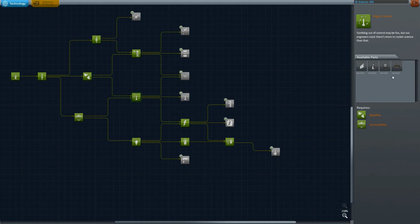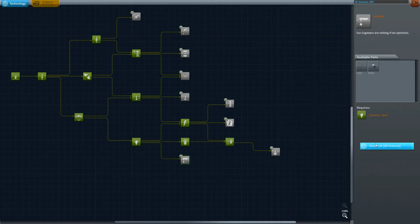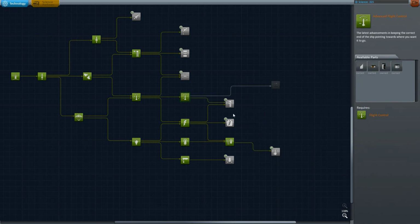I think I will build a plane. Oh yes, I have some reaction wheels. And there is the other reaction wheel I like to have. I think I will also build a plane in the upcoming episode. So I will have the wings, or not the wings, the landing gears. Let's research it. What do we have here? Greater landing struts are not so important. So I like to have the reaction wheels. Let me research this thing.